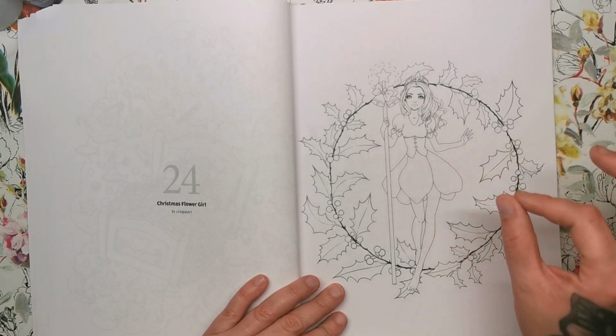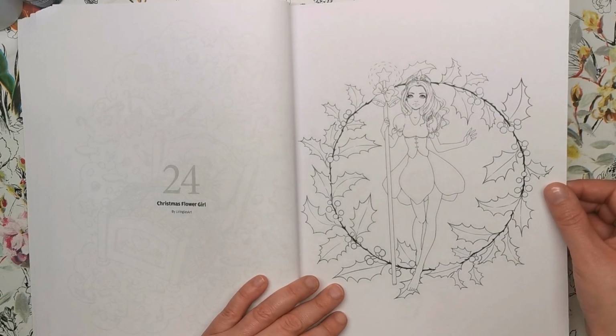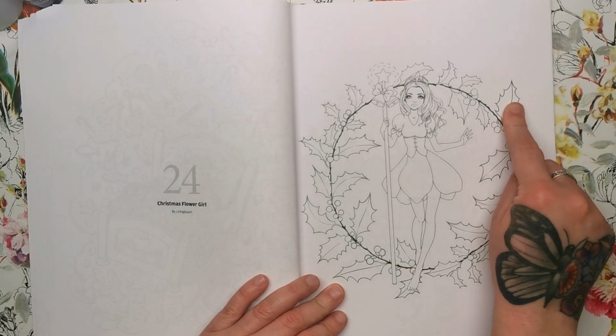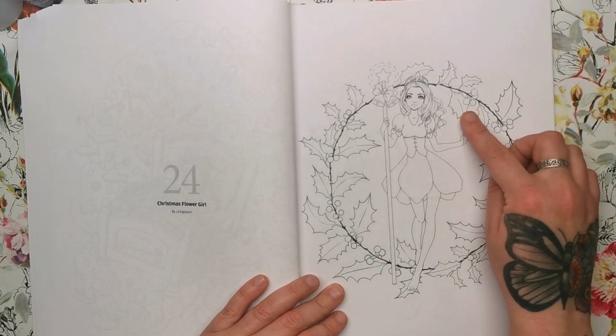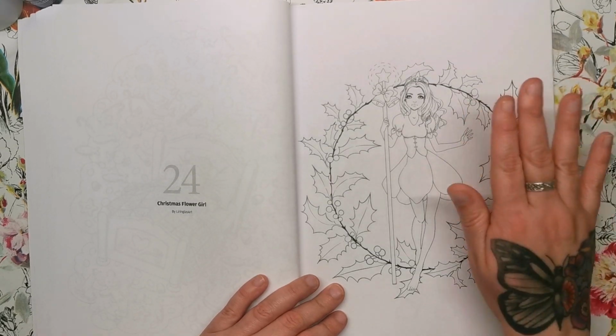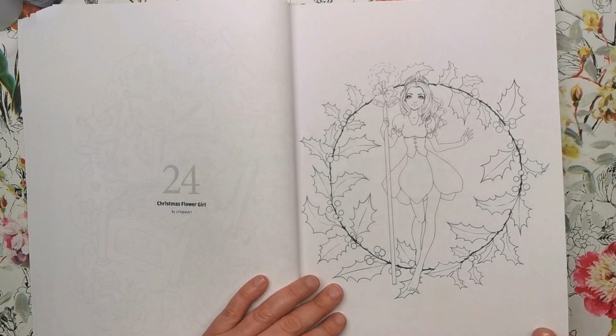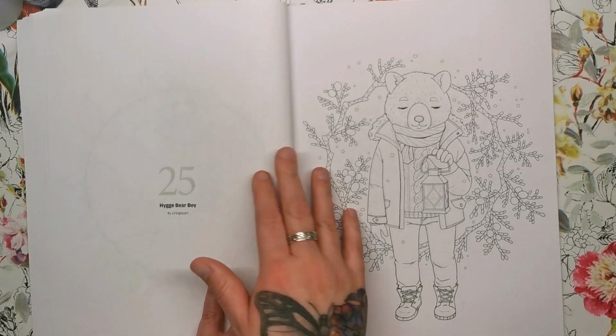So very, very fine, delicate lines and really crisp imagery here. We've got the wreath of holly in the background, and then we've got this fairy. It says she's a Christmas flower girl. She hasn't got wings, so I guess she's not a fairy. But anyway, she's holding this scepter, this wand, and yeah, completely different to what we've seen.